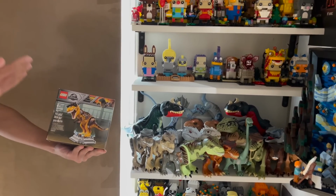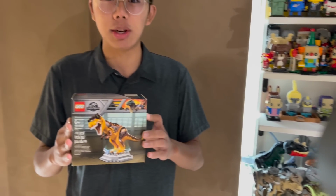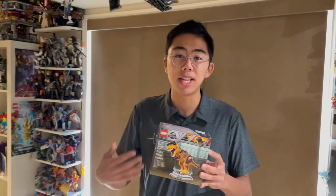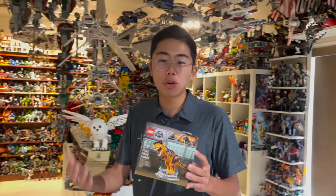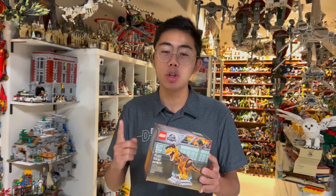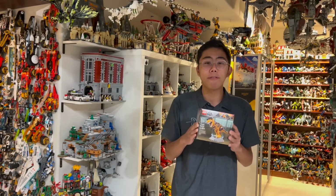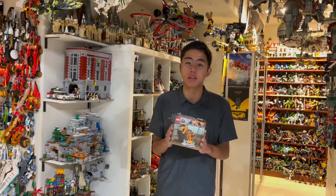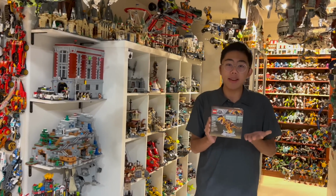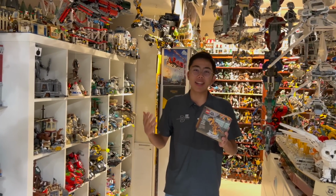So what exactly is the story behind this exclusive T-Rex? Well, you see, specifically in Europe, to coincide with the launch of the second Jurassic World movie, LEGO held a promotion where if you spent a certain amount of money on a specific toy retailer in Europe, specifically in Belgium, you had a chance to enter a lottery to win 1 out of 500 copies of this particular item. I was actually in Belgium at the time that they ran this. I did enter the lottery, but unfortunately I did not win it.